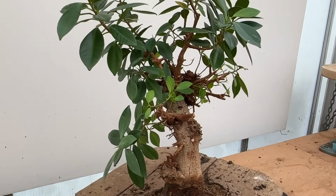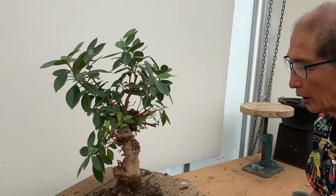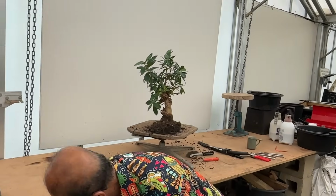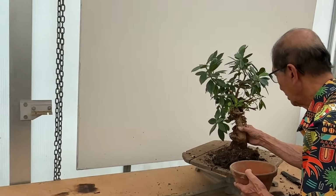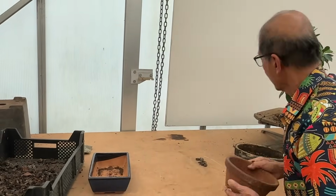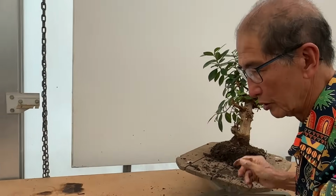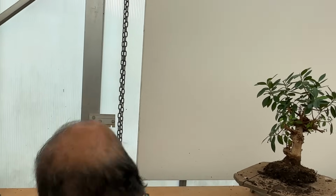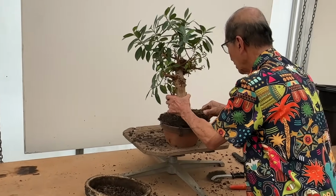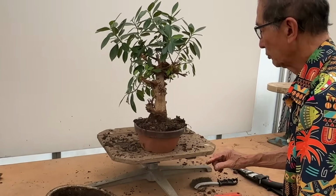So before I deal with the roots, let me deal with the structure of the tree. I know that because the tree is so strong, the roots are not a problem. So let me put this tree in a container that I can handle. That's not big enough. I love using these Japanese training pots because I prop the trees up temporarily in this, and then it allows me to position it in any way I wish.